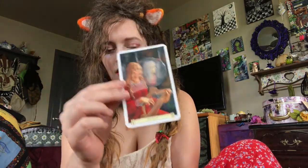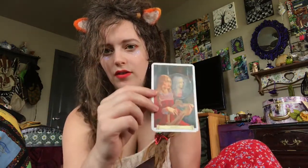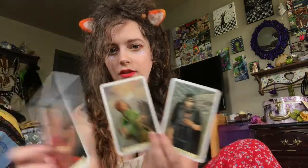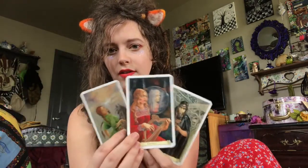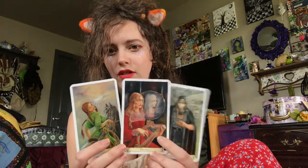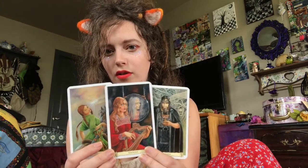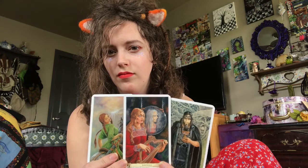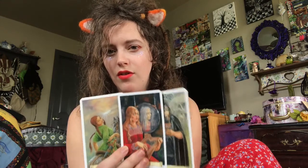Hela is the two sides of the coin, life and death. And I laid them down this way, with the dark man on the death side and the light woman on the life side. And I know they're all necessary. Things to think about. This is already getting deep, guys.